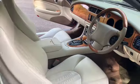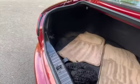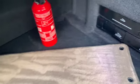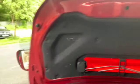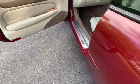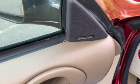It has all the tools to change the valves with it. All the carpets, the factory mats are here. Fire extinguisher. The boot bag. CD, DVD. There's a triangle. XKR. The Alpine stereo, as you can see.